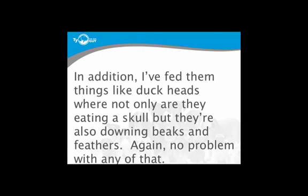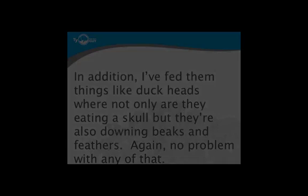In addition, I fed them things like duck heads, where not only are they eating a skull, but they're also downing beaks and feathers. Again, no problem with any of that.